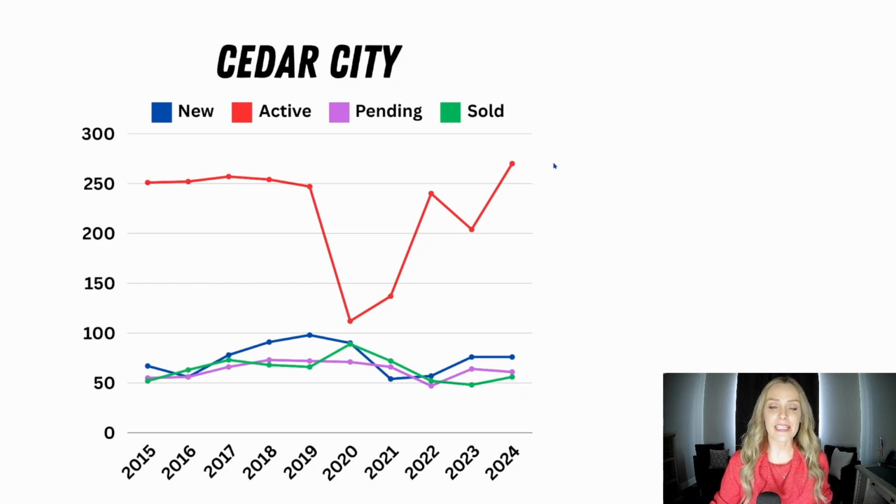Now, what this means is it's taking homes longer to sell. We saw that they're sitting on the market longer. And so those active listings roll over to the next month. So although our new listings to the market are pretty comparable, because they're taking longer to sell, that's what's bringing up our monthly supply of housing.